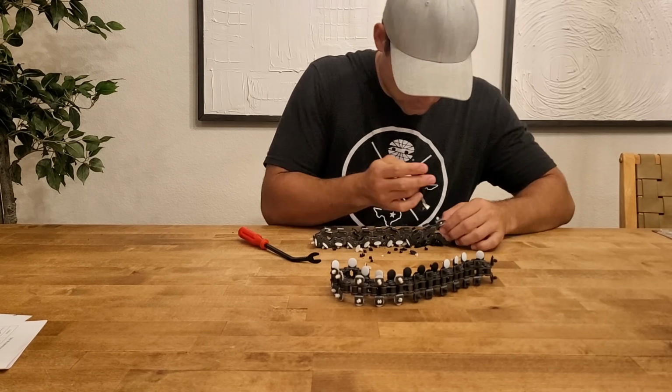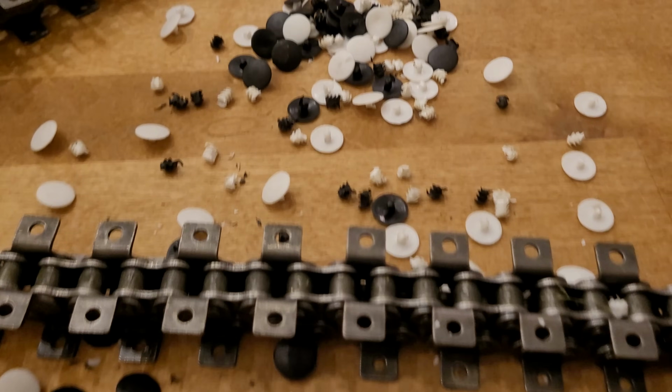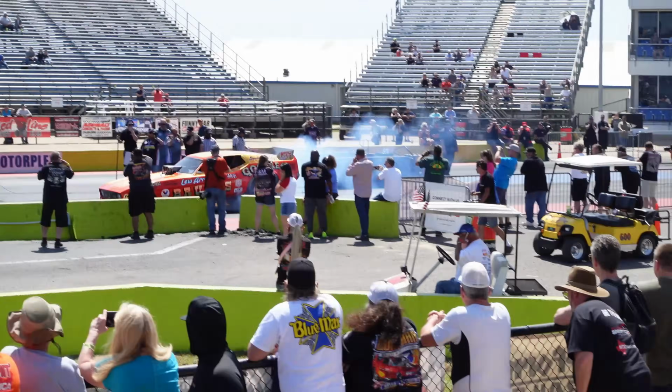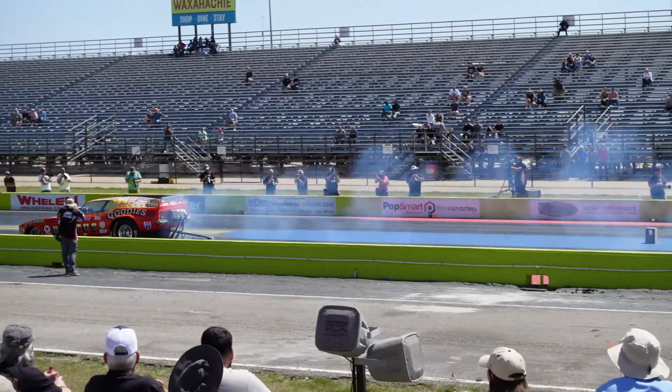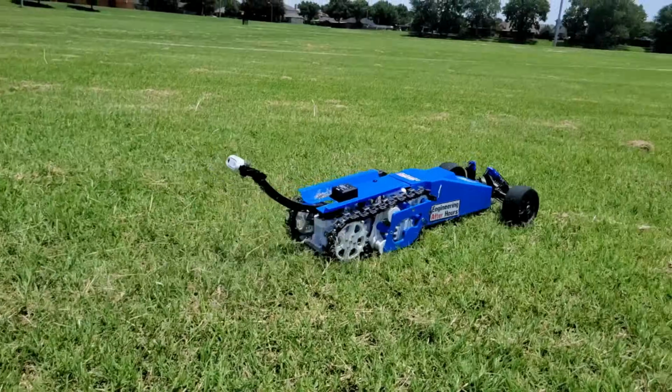I also removed all the stupid spikes I put on there because it's actually too much traction. And as any good drag racer knows, you really start to break things when you get a lot of traction. So by limiting the traction, I can limit the total torque through the transmission, and hopefully we survive a little bit longer. Now it's time for us to get back to breaking records.